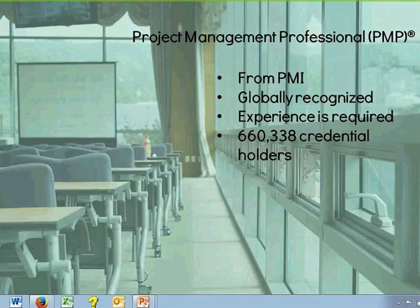7,500 hours of leading and directing projects, which sounds like quite a lot, and 35 hours of project management education, which equates to about a full-time working week of training courses, although you don't have to take them as a single block. Alternatively, if you don't meet those requirements, you can still apply for the PMP with a 4-year degree and only 4,500 hours of leading and directing projects, although you do still need that 35 hours of project management education for your application to be considered by PMI. The last data I've got for how many credential holders there are comes from the latest edition of PMI Today, which is the members newsletter, and that is 660,338. Quite a lot of people have got this kind of credential worldwide.